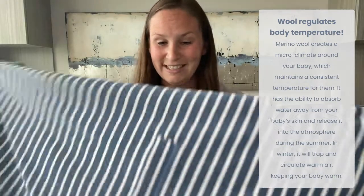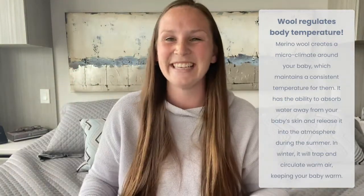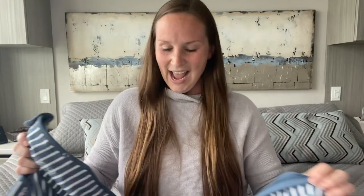And so living in Vancouver, BC in Canada, we have fluctuations of the seasons where we have hot and cold. And so I think that that's a really important factor in having a comfortable sleeping baby in your household. So hands down, two of my favorite things. I absolutely love this sleep sack. So does my little guy. The longevity, the way it keeps my baby warm and cool, and the way that we can adjust it.